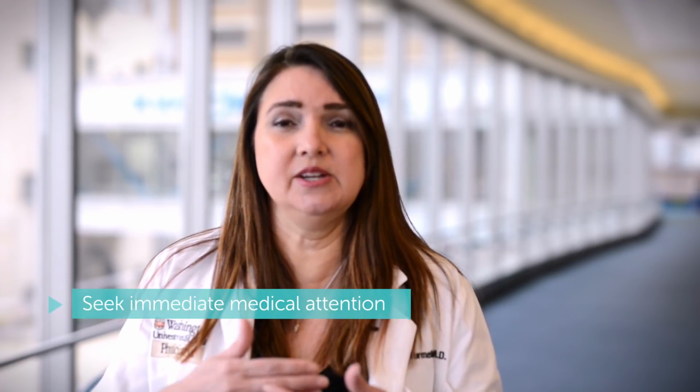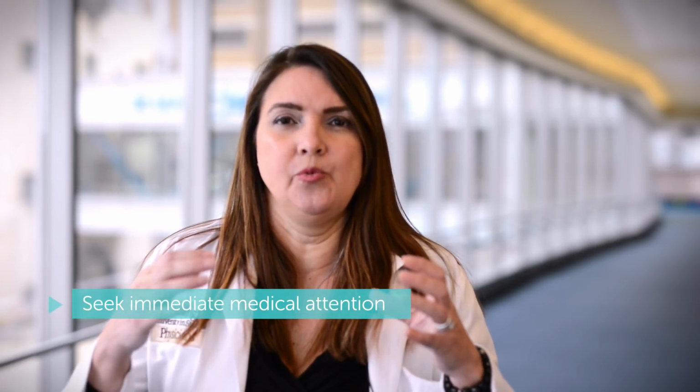So if there's any concern that there's been an unintentional overdose of Tylenol, please make sure you seek medical attention quickly. And the reason I say this is because we have an antidote for overdose, but it has to be given in a timely manner shortly after the ingestion.